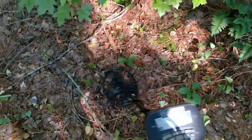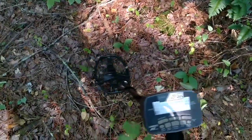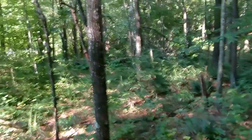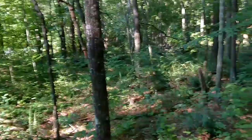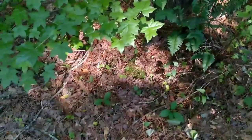So you can see it's all over the place. 67, 22, 83, high signal, low signal. Clearly it's going to be a big piece of rusted iron, but I'm going to dig it. Probably the last one I'll dig out here, but I just wanted to see what the signals were looking and sounding like. We'll be coming back here for sure. So let's dig this one, see what it is. There's something starting to show its face.